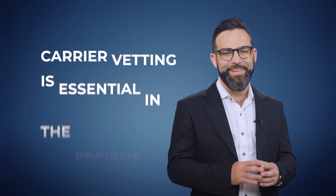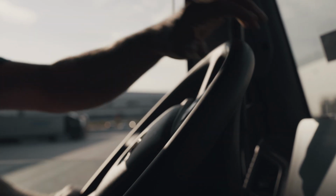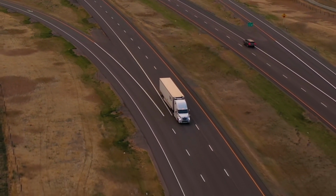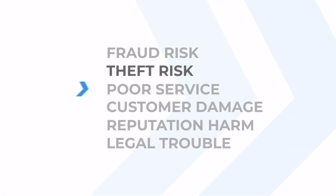efficiency. Carrier vetting is essential in the freight industry, but most systems are designed for full truckload carriers like semis and flatbeds, regulated by the FMCSA. The problem? Small truckload carriers like cargo vans and box trucks don't fall under these regulations. This gap in regulation leaves brokers with limited data, forcing them to rely on unreliable sources or gut feelings. The stakes are high. Without proper vetting, you risk fraud, theft, poor service, and ultimately damaged customer relationships. In our industry, you have to do everything you can to minimize these risks.